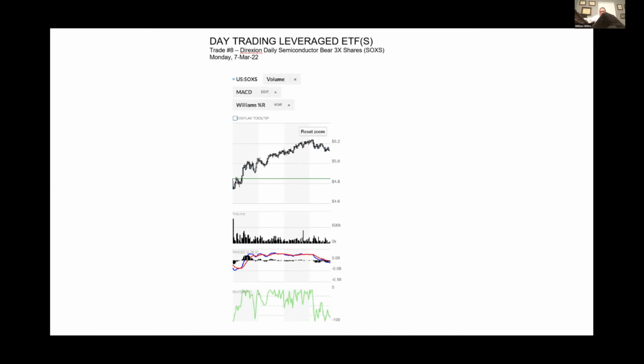This is day trade 8. Day trade 8 was 4.5%. I believe my entry point was the long lower shadow candlestick at approximately 9:45. So it went down, went up, and then came back down again. But as soon as I saw that candlestick, I jumped on this. This again is the triple semiconductor bear.